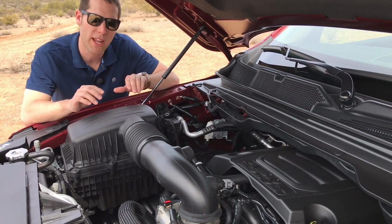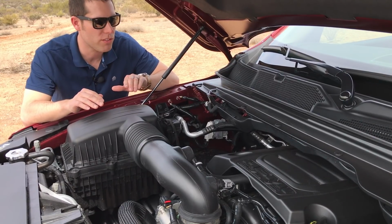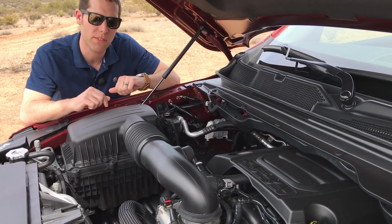Now, all motors are going to be hooked to an 8-speed automatic transmission, and you'll have a choice of 2-wheel drive and 2 different 4-wheel drive systems.